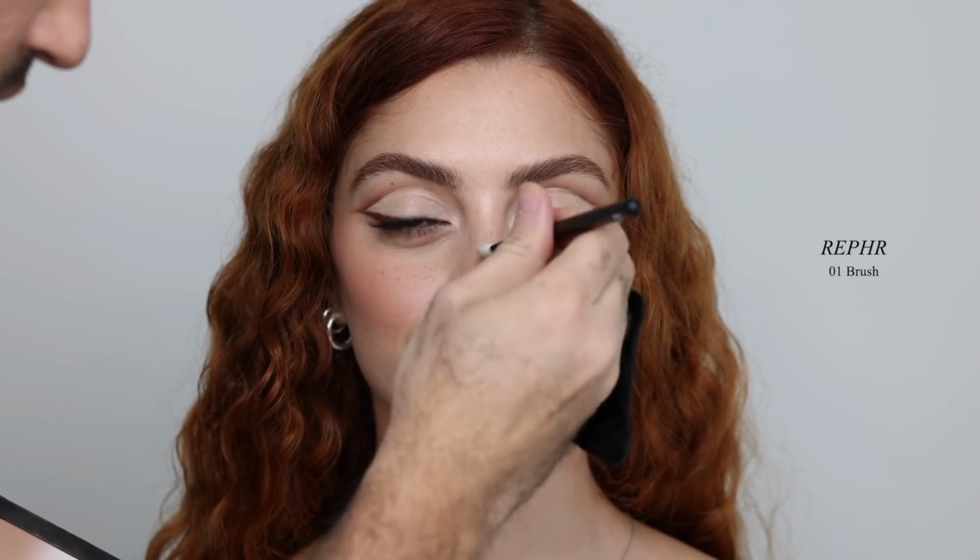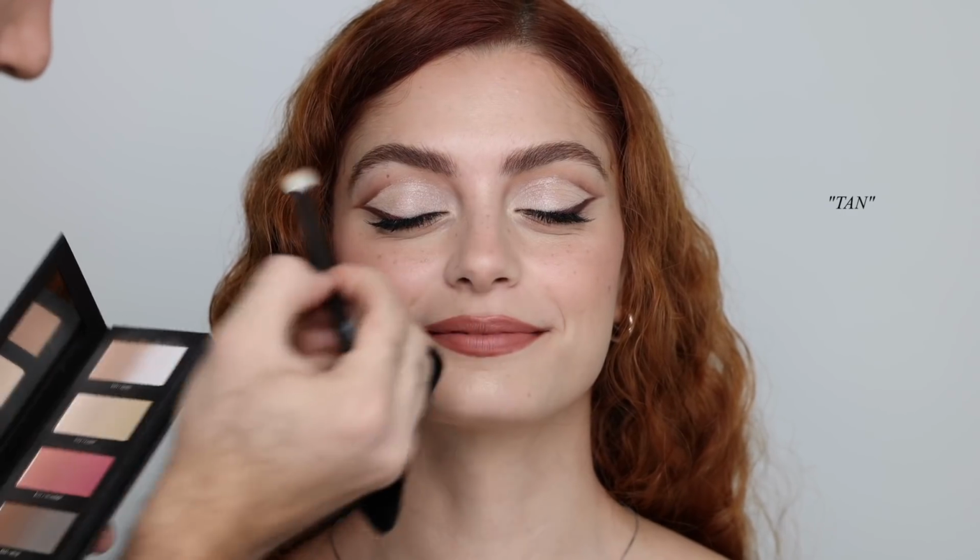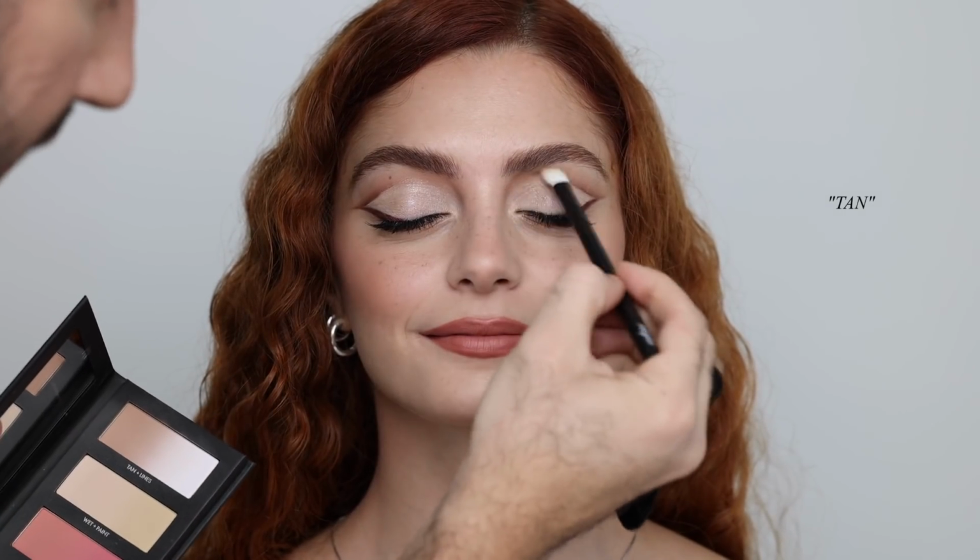I'm going to take Tan Lines and do my nose contour trick, which is just shading the lower part of the nose and the tip across the bridge, which I love. And then taking a bit of that tan into the inner crease and into the brow, just really ties everything in.